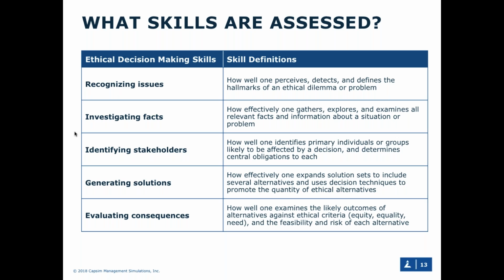Skills around generating multiple solutions, so expanding the solution set around several alternatives and using effective decision-making techniques to do so. And finally, evaluating the consequences of these alternatives, so how well you can examine the likely outcomes of the different alternatives that are generated. And are you evaluating these alternatives against common ethical criteria like equity, equality, need, and importantly, the feasibility and risk of each of these alternatives?